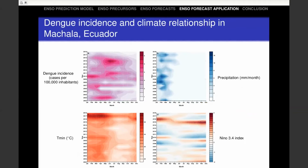Okay, so now I'm going to talk a little bit about an application of our El Nino forecasts. And we apply them for the forecast of dengue fever in a big city in Ecuador called Machala. Dengue is endemic in this region, and it's a climate-sensitive disease. So the increase of both temperature and precipitation create more opportunities for the breeding of the mosquito vector that transmits the disease to humans. Now you can see on this figure that precipitation, minimum temperature, and dengue incidence all increase when there are El Nino events. And actually, ENSO was found to be the most significant predictor of dengue fever in this region among the three: ENSO, precipitation and temperature.